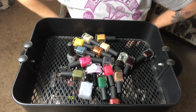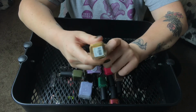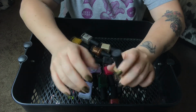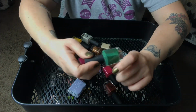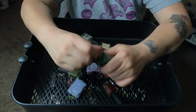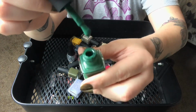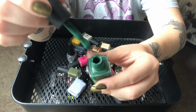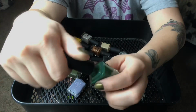Alright guys, we're down to the wire here. Okay, let's look at my glitters here. So we got a few. These are the ones from her birthday launches. Oh, this is Casino Night.